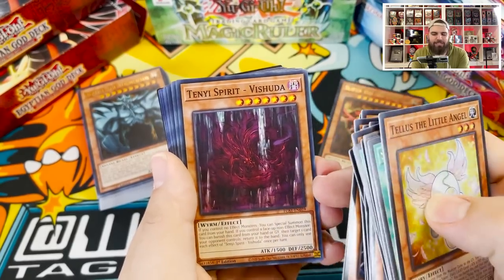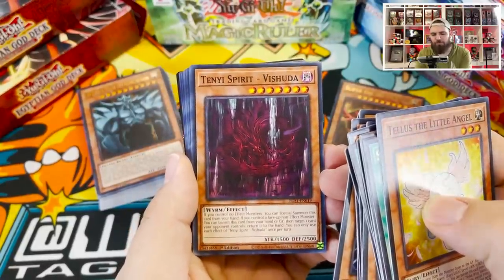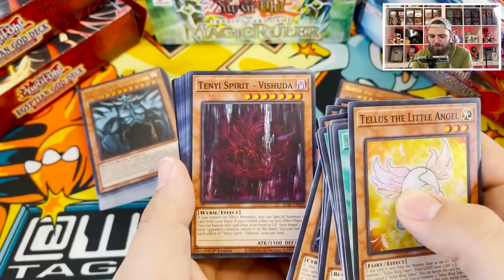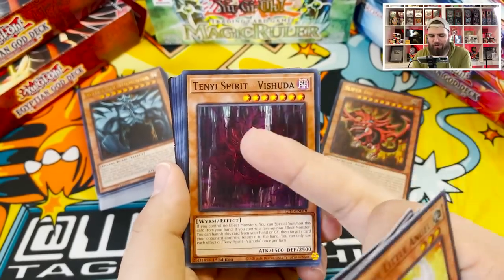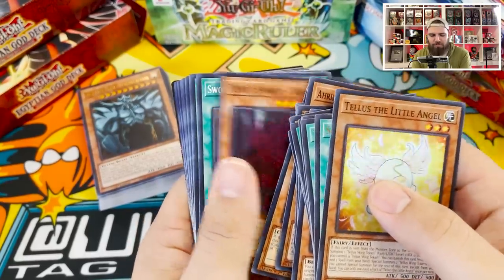Tengi, this guy's insane. You guys are seeing this guy in multiple decks all over the place. Can special summon this guy from your hand if you don't control effect monsters. It's basically his own version of a Cyber Dragon. And he's dark, and he's got 2,500, and he's 7 stars. A lot of stuff going on with this guy that's actually really good that people have realized over time.